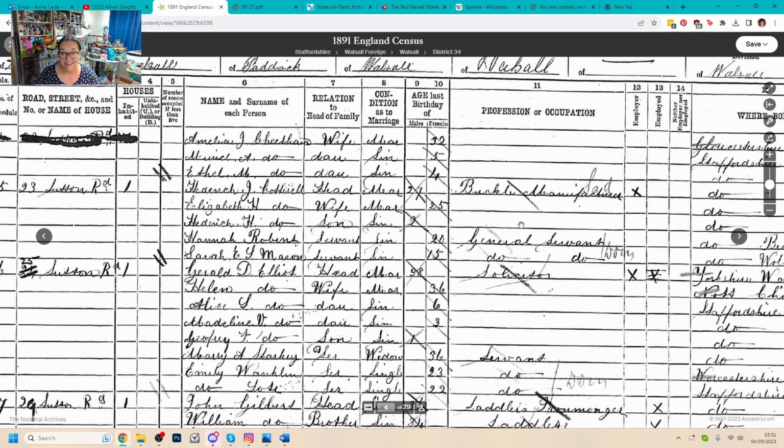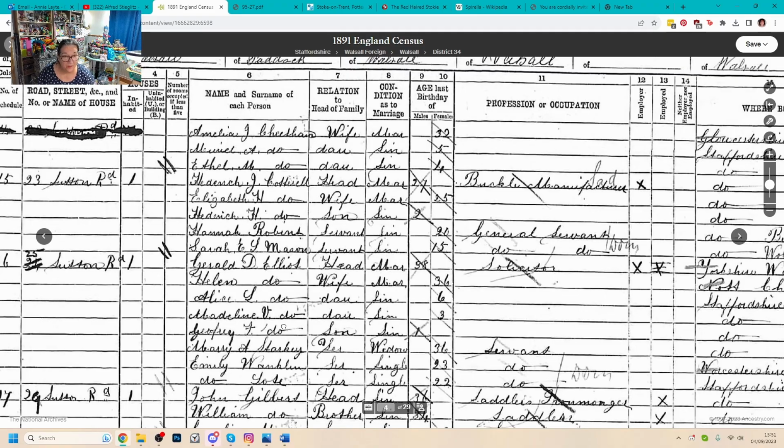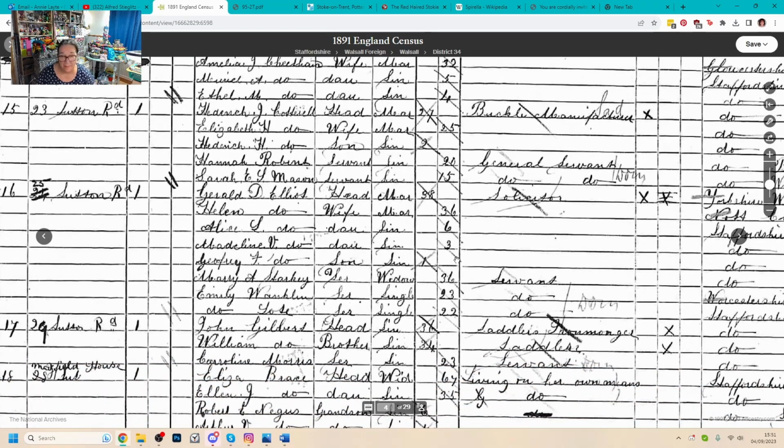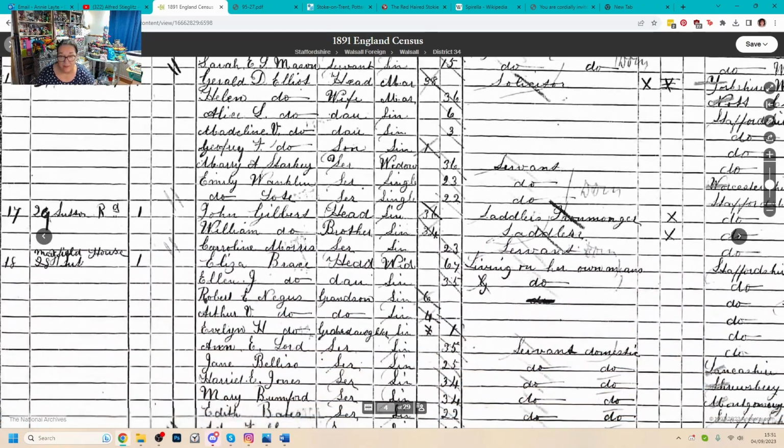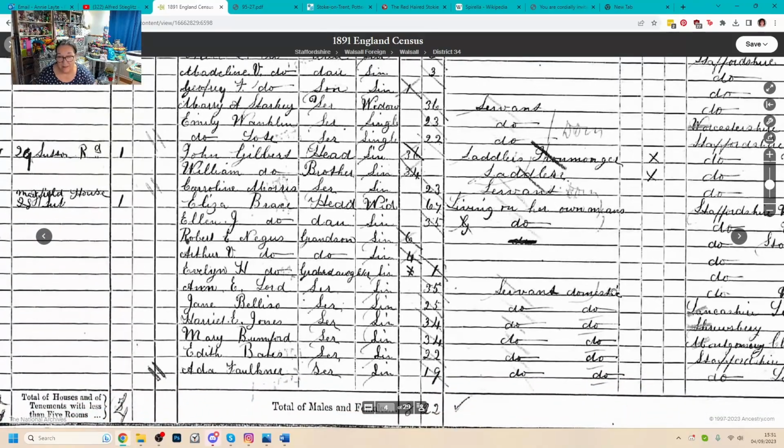And it's always interesting to see who they live next door to, a buckle manufacturer. And they've got servants next door, but this family haven't got servants. They're not quite so well off yet. The other people up the road seem to have servants, living on their own means.